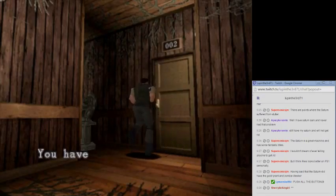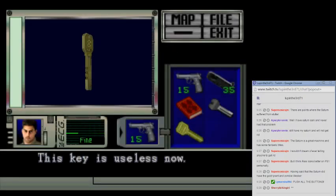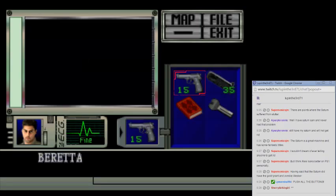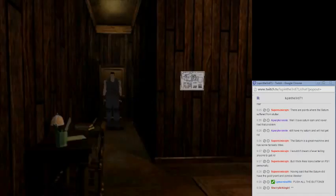Yes, I'm aware that there are herbs down there. You know, I should really get rid of the... No, I think I've got room with the blank book. I pick up 2 more clips, 2 more shotgun shells, the dome, 3 key, and 2 more herbs.